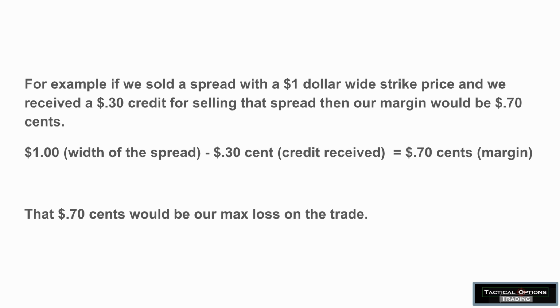For example, if we sold a spread with a $1 wide strike price and we received a 30-cent credit for selling that spread, then our margin would be 70 cents. So the dollar width of the spread minus the 30 cents that we received in the credit would be a 70-cent margin that we would have to worry about, or that we would potentially lose if this trade were to completely go against us. And that 70 cents would be our max loss on the trade.